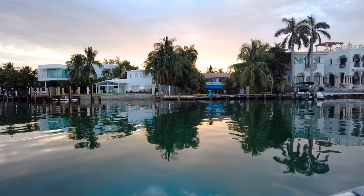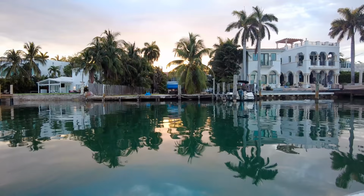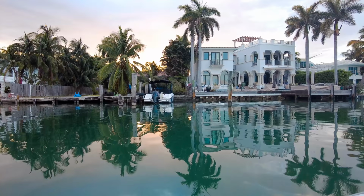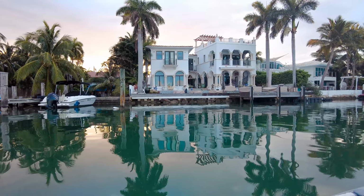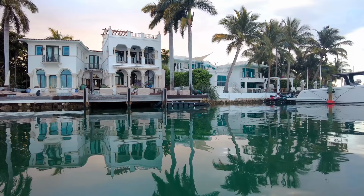luxurious than this. Now, this is not Star Island. Star Island's a little bit forward. But there's two or three islands right here, which are probably the most expensive neighborhoods here in Miami-Dade County, right? So this will technically be considered Miami Beach, but it still falls under Miami-Dade County. Now, a lot of celebrities and stuff like that will have homes here. Some you know, some you don't know.